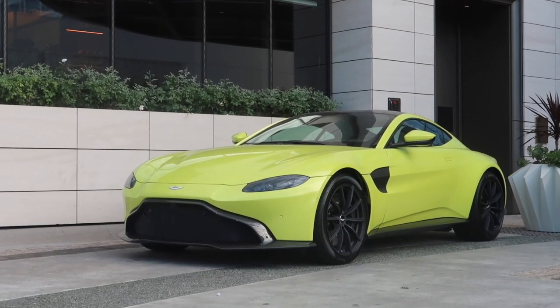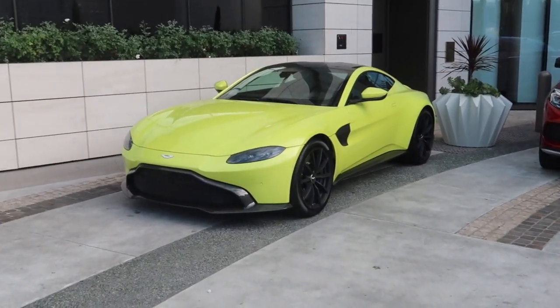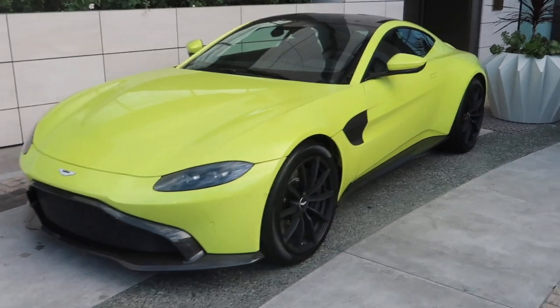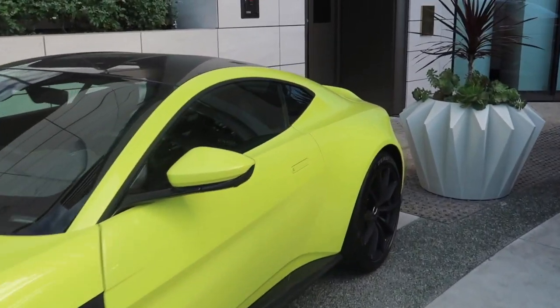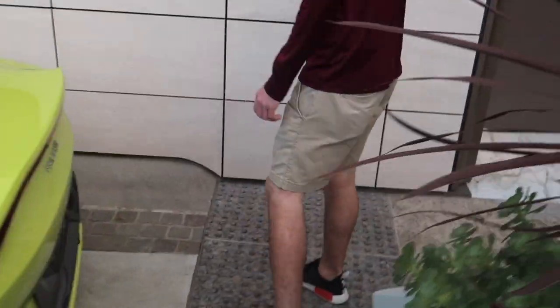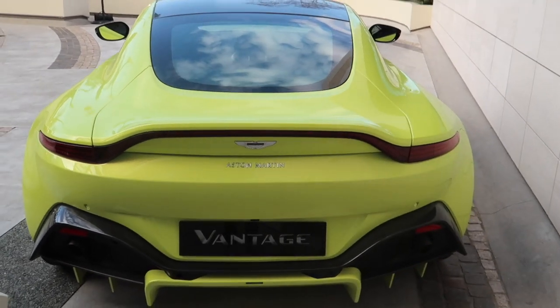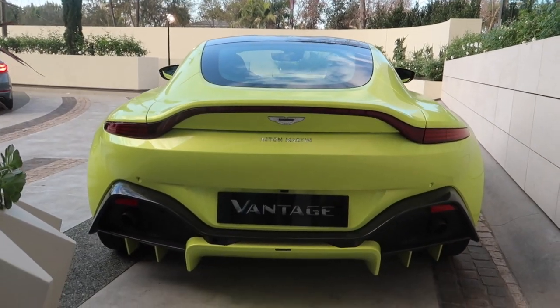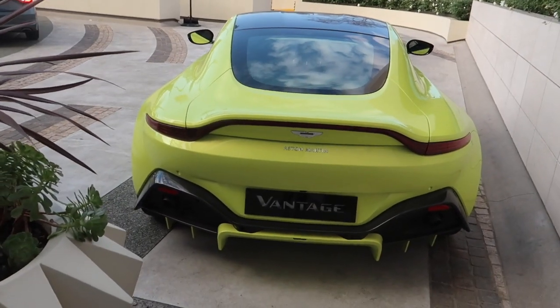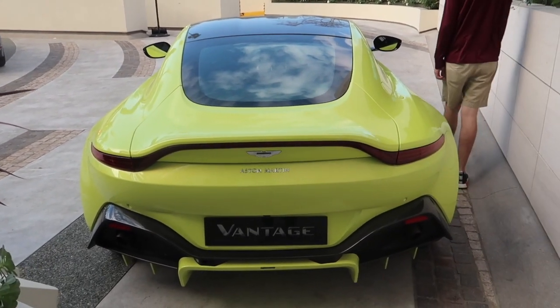Alright guys, here it is. I think this is the new Vanquish. We might be able to get a small walk around. I don't know if you're allowed to film here. Or the new Vantage. It's the new Vantage. Yeah, still got the plates on it. Very interesting looking car. I have to say, in person, I do like it a lot more than in pictures.